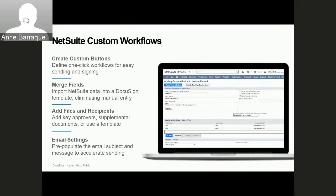DocuSign eSignature can also help automate workflows. In addition to your out-of-the-box processes, you can create custom workflows using clicks or with code. With clicks, we offer a custom button form where users can configure data mapping. This allows documents to be pre-populated with data from NetSuite, eliminating manual data entry and reducing errors. All that put together speeds up the agreement process. Users can also call a DocuSign template for repeat sending, which saves the time of adding the signing fields each time they send a document.